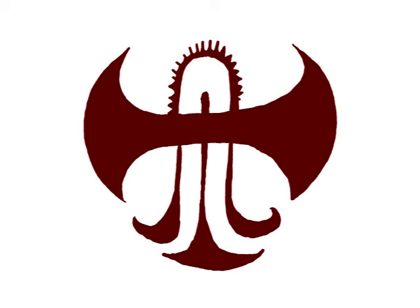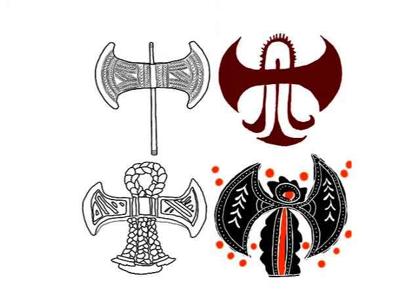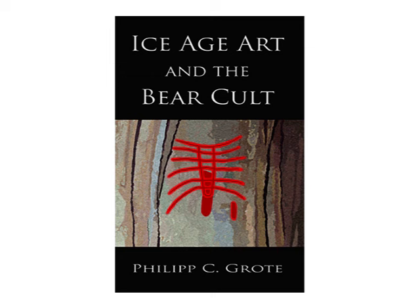But we can have a look at another labyrinth, this one here, which shows the double-sided axe as well as the knot of Isis. Again, if you're interested in this, you can either look at my book, or I'm hoping to publish another one of these videos soon.